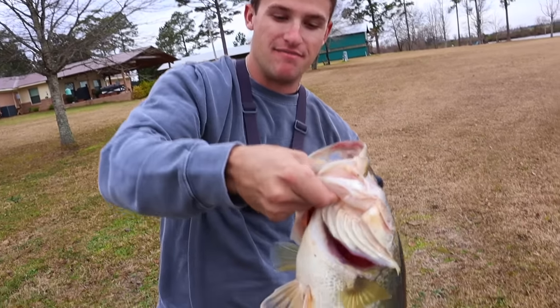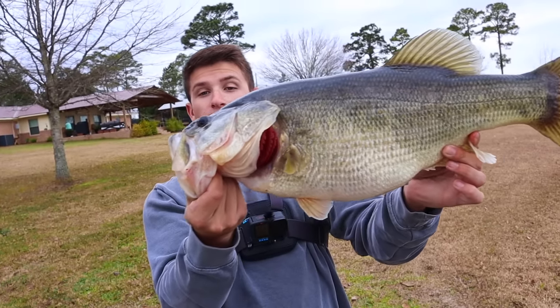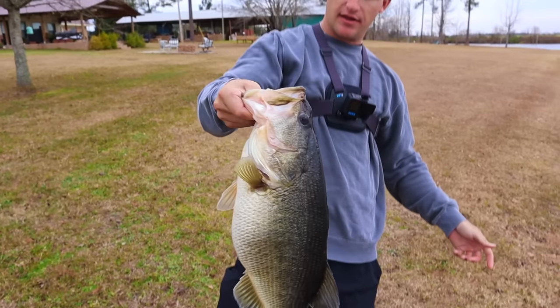Ended up hooking this meatball, bro. That's a freaking nature. He was big, bro. I couldn't even move him. That is a tank. That's one of the fattest fish. That's probably the fattest bass I've caught this year. Maybe the biggest one I've caught this year, too.